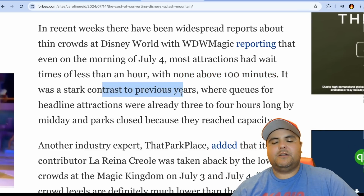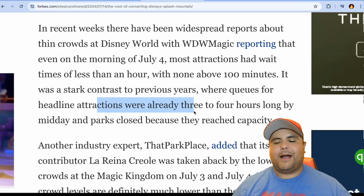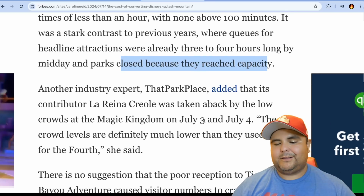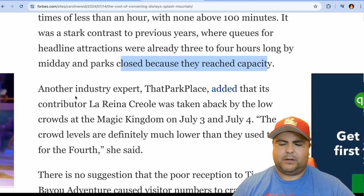It was a stark contrast to previous years where queues for headline attractions were all 3 to 4 hours long. By midday, the parks were closed because they reached capacity. Everybody wants to see 4th of July at Walt Disney World. But it's not just Walt Disney World. All the parks are struggling over there in Florida.